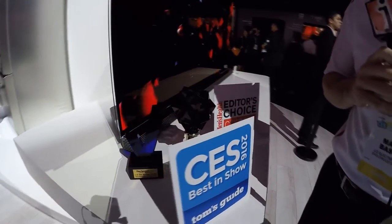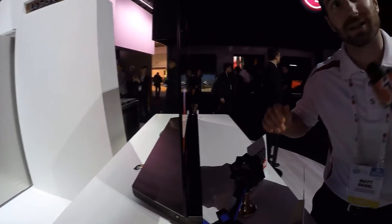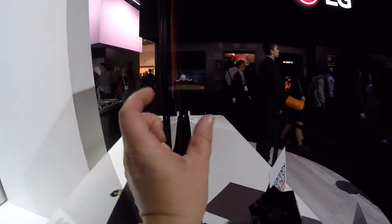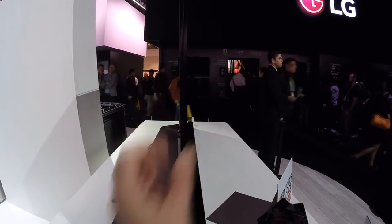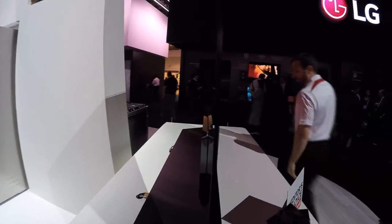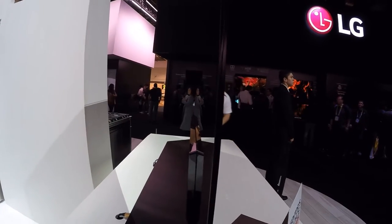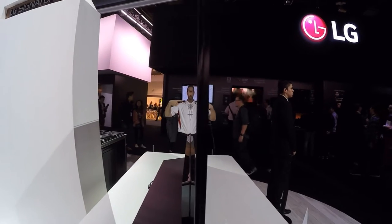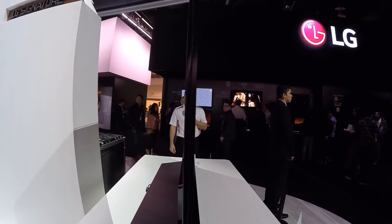And one of the main things that we're featuring here is a picture on glass design. So you can see how razor thin this TV is. It's actually a 2.57 millimeter panel mounted just on a piece of glass. And what I'm gonna do now is take another step over here to show you a kind of fun shot. You can see here how incredibly thin this TV is.